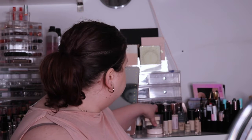The shade is too dark for me. This is Warm Ivory 002. On me it looks yellow. Actually yellow. It looks very light here, but it's actually yellow. Then I have the Translucent Loose Setting Powder by Laura Mercier. I'm keeping this, wearing it today.